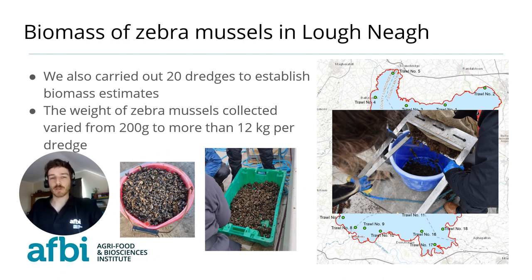I think the most we got was three full buckets like this worth of zebra mussels. So we're talking considerable abundances in some areas of the loch.